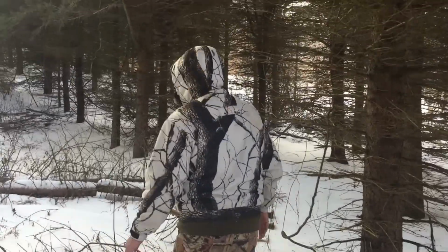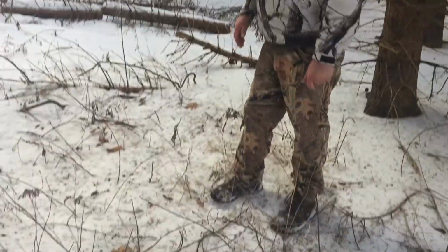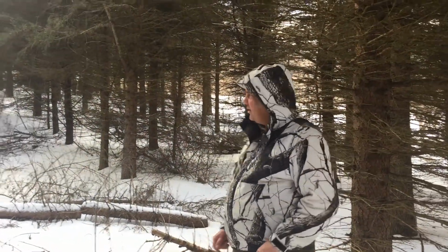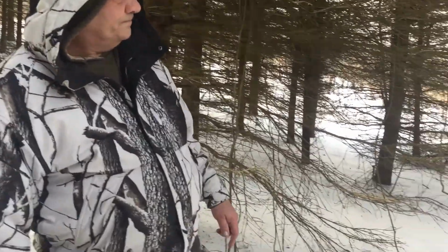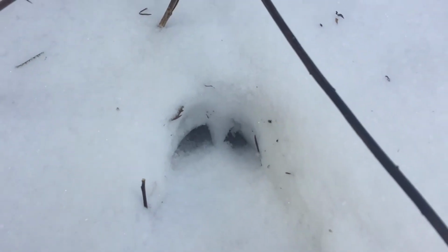So we can have a whole herd of deer here, sleeping on these sort of firm places. You're out of the wind, you're sheltered. But again, your deer, coyotes are right on their tracks. It's tough out there.